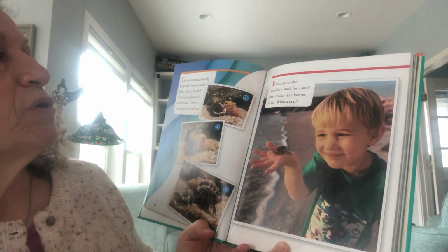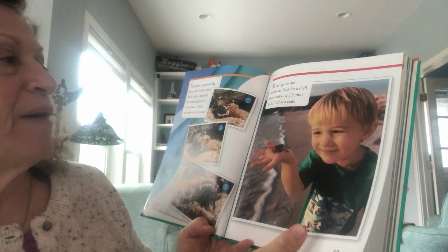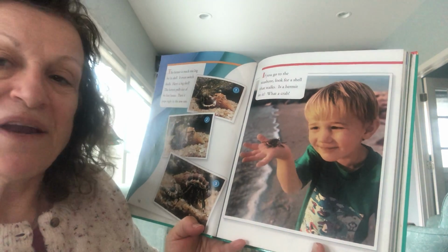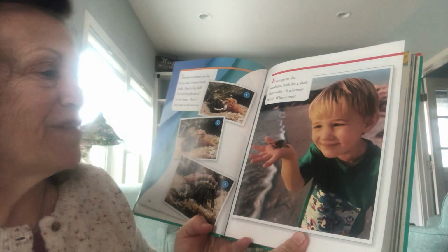If you go to the seashore, look for a shell that walks. It's a hermit. Is a hermit crab in it? What a crab. And this little boy's holding kind of a big one in his hand. He's not afraid. They don't bite. They're more afraid of you than you are of them.